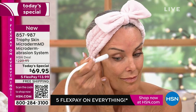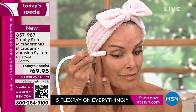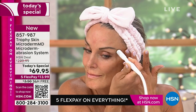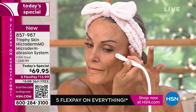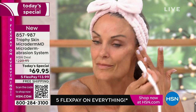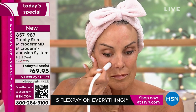Auto mode means you can set it and forget it. It takes all the guesswork out of her treatment, and it literally is walking her through the parts of her face that she should be using this on. So she's going to actually see the name on the part of her face. It will say cheek, and then it will say eyes, and then the section will go down and up, and it will just automatically for her, and then just turn off. It's just a set it and forget it.